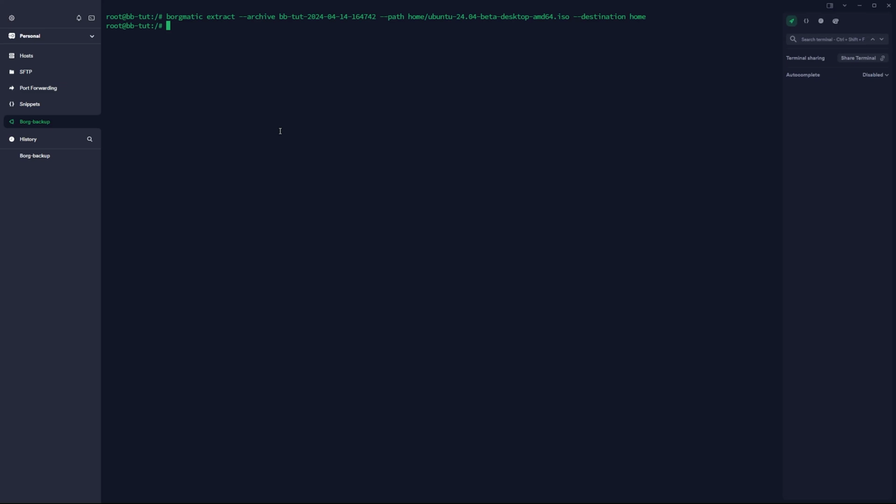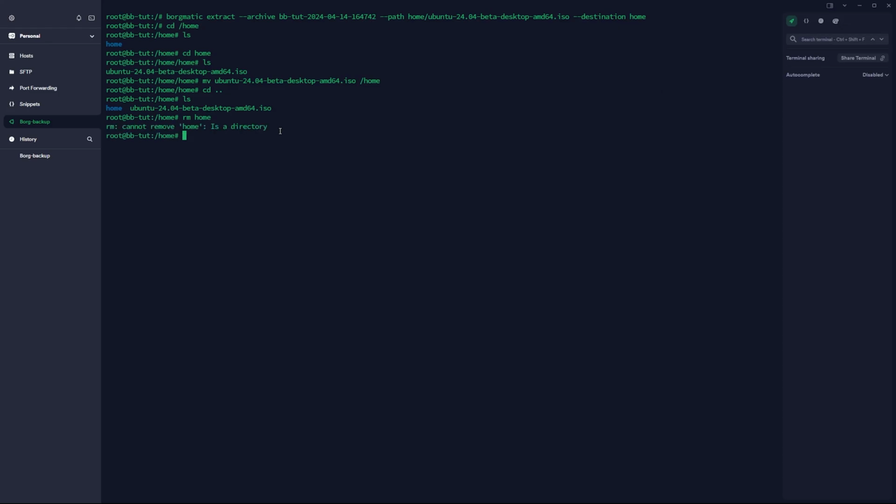So the backup restoration has been done. Now we can navigate to cd home, and we will see our folder home, which we restored. So we're going to navigate to home, and we can just now move this file back to our home directory. It will be mv Ubuntu, and it will be /home. So we go back. I'm going to list. We can remove the home folder, rm -rf home. And as you can see, now we have our file successfully restored.